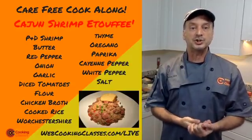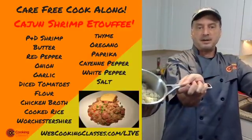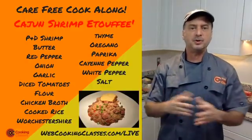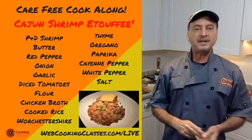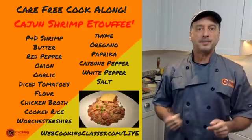We're going to use some Worcestershire sauce. I've got some brown rice that I've already cooked here. It's about 90% of the way cooked. I prefer brown rice in this, but you can use jasmine rice or long grain rice, any kind of rice that you want. That's entirely up to you. Our spice team: thyme, oregano, paprika, some cayenne pepper, some white pepper, some salt.